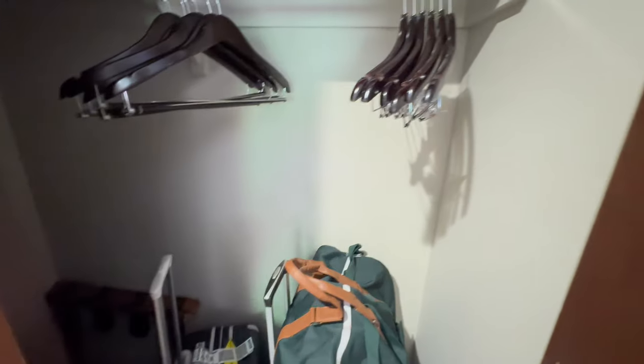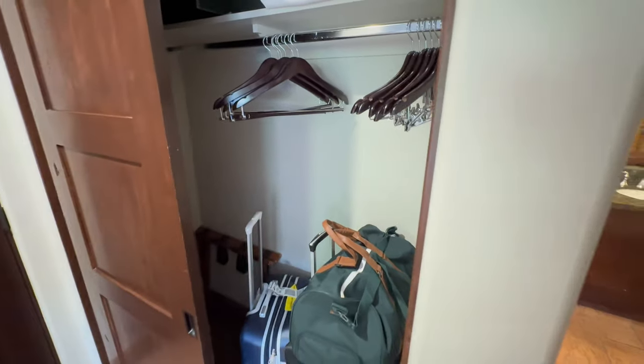And this is the closet in the main bedroom, also very spacious and comes with a luggage rack, ironing board, and an iron.